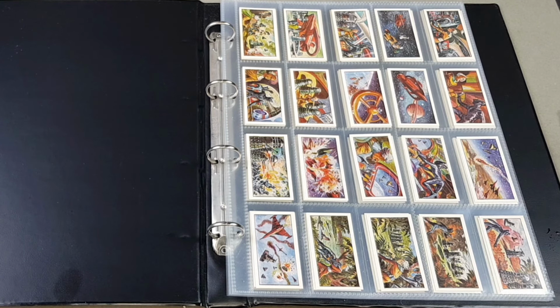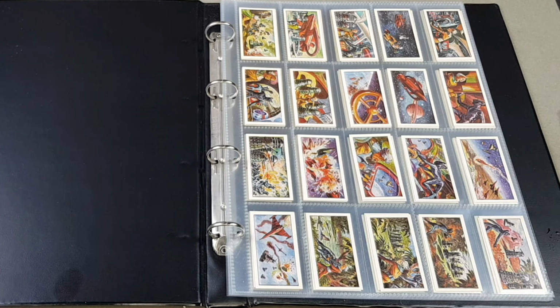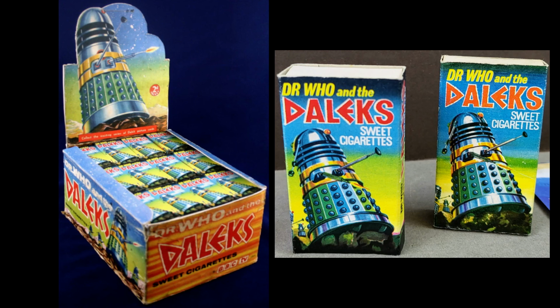First of all is the very first ever Doctor Who card set of any kind. And that's these ones here, which are the Cadet Sweets set from 1964. They came with sweet cigarettes, or candy sticks as they're now known. They feature a kind of Hartnell look-alike Doctor. And they've got the Daleks in, and they've also got the Voord. The Voord didn't appear on much more merchandise.